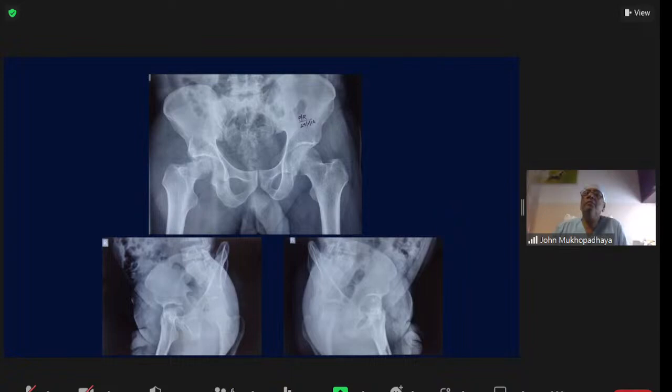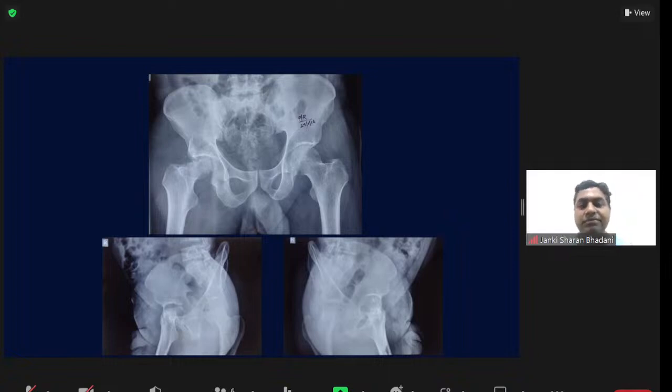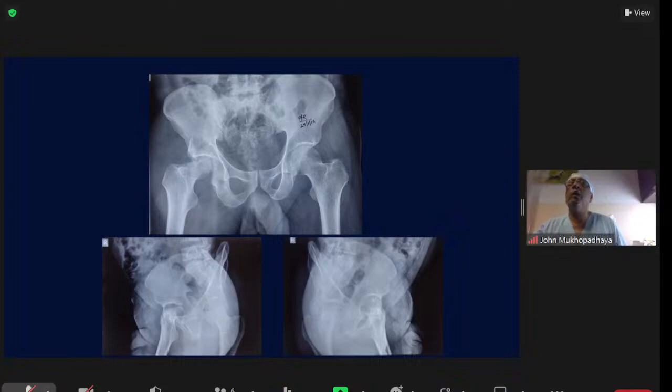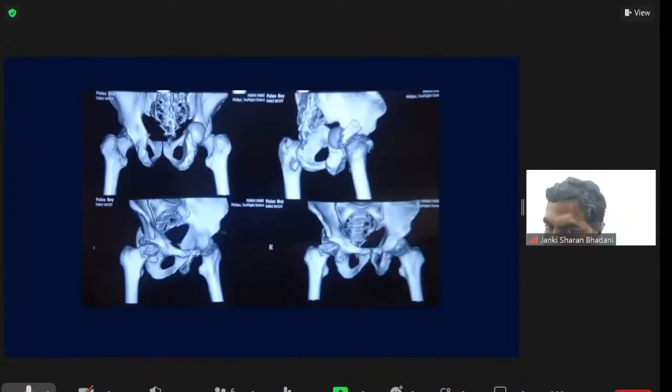What about the acetabulum? Yes, there is. Okay, Neeraj, will you add something? I don't think he's there. So on to the CT scans. Go on to the CT scans.